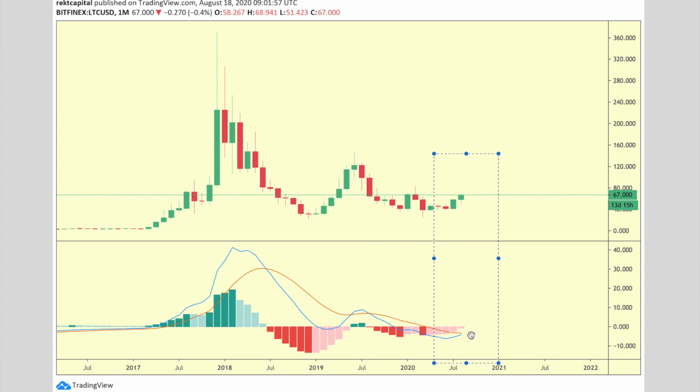So bullish momentum all around, bullish momentum for Litecoin, particularly because Litecoin is lagging behind Bitcoin and Ethereum, or at least Bitcoin and Litecoin are actually lagging behind Ethereum, but they're now both catching up. Bitcoin has rallied to 12,400, and now Litecoin has rallied to $67, and Litecoin still has a lot of upside yet to enjoy.